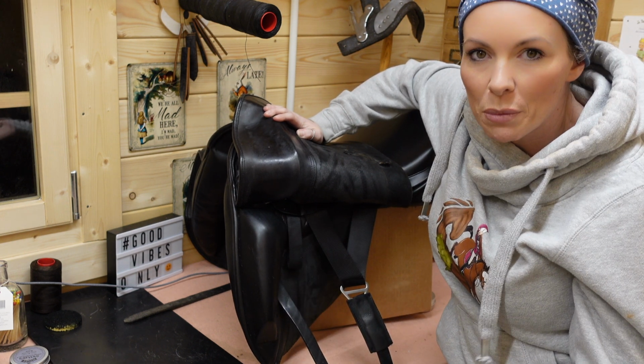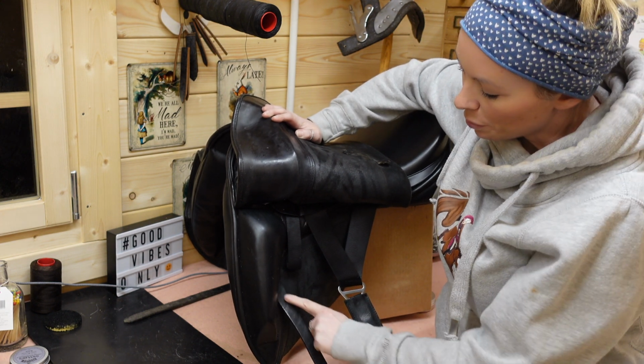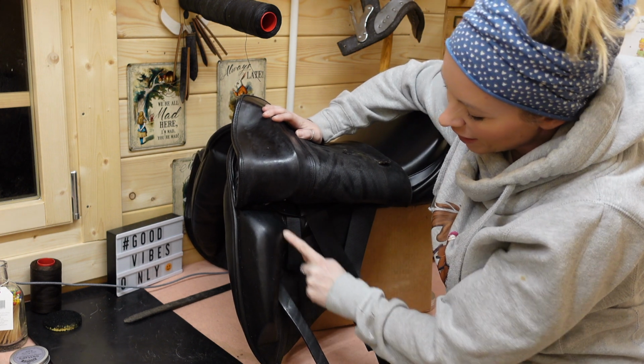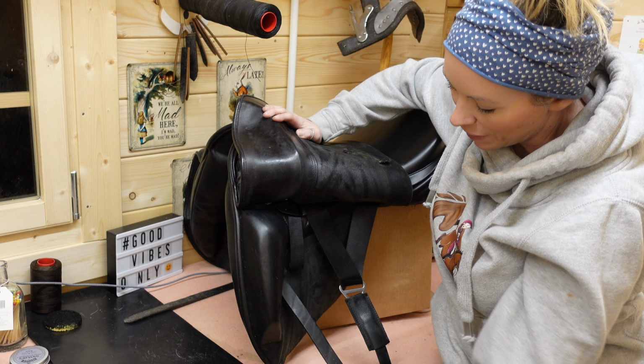The majority of people though with dressage saddles will use a point strap, and that's what this is here. It comes from the point of the tree up in here underneath the knee block where we can't see it, and it comes out through the back of the knee block here. You see, it comes out of the back here.